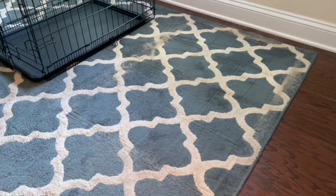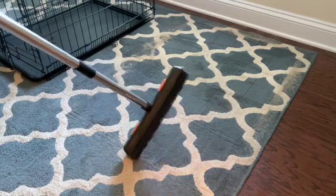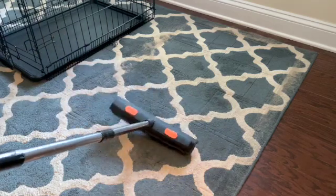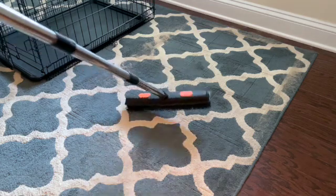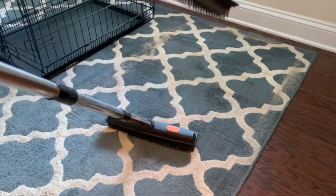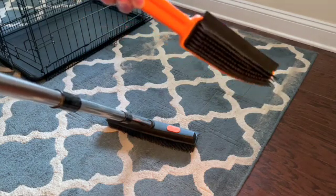Okay, so I went ahead and put the cage and the box in the garage so we can donate that, but I wanted to show you this little rubber brush. It's meant to scrape up all the dog hair so that you're not sitting there vacuuming over and over again trying to get it all. It doesn't pick it up, it's like a rake for your carpet. And it also came with this little brush that you can use for like sofas or chairs.